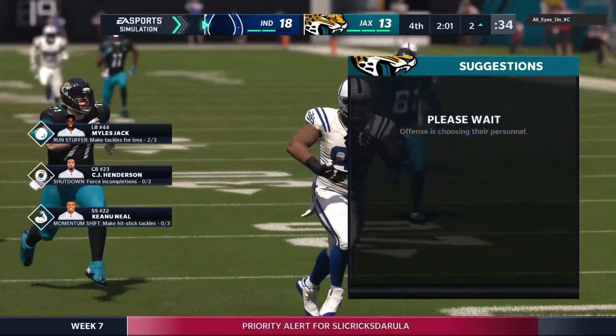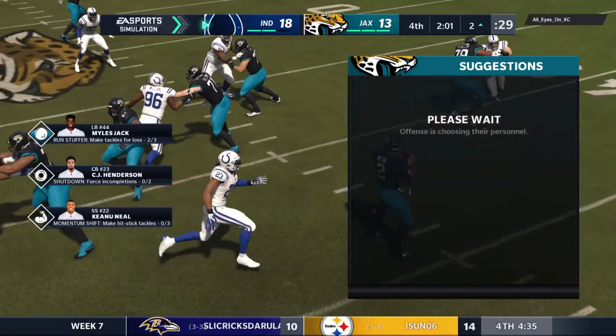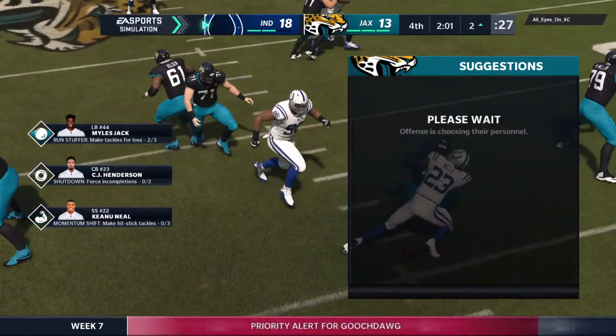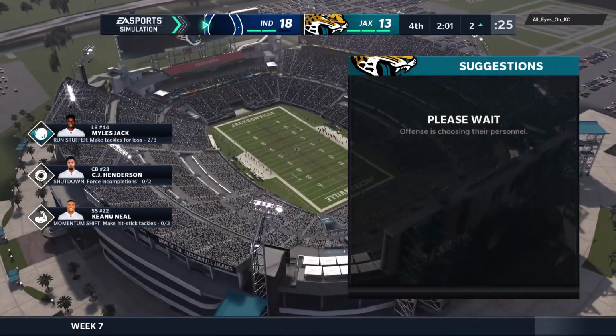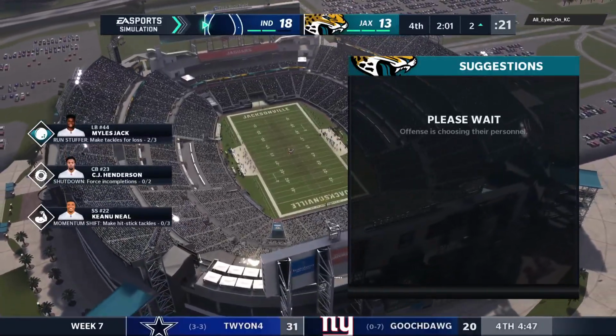So a big turn of events there. This defense makes the play. They return it for the score, and now they have the lead. So much for ball security for the offense. Playing with a lead in the second half, they give the ball up, and all of a sudden they're behind. Big-time fumble.